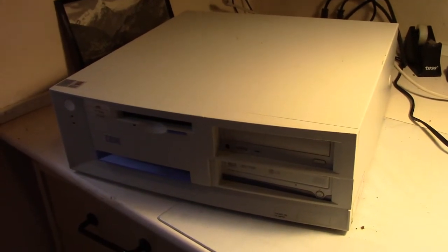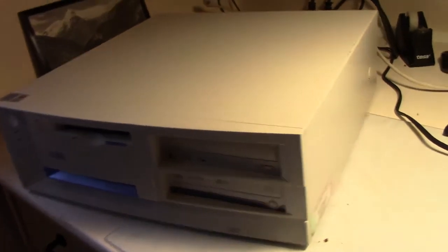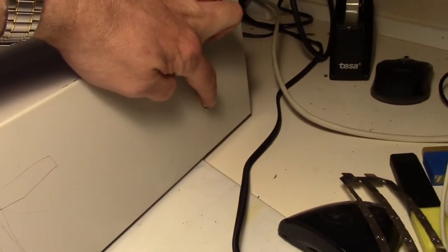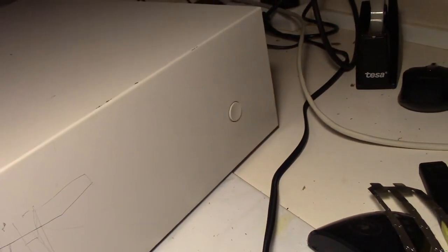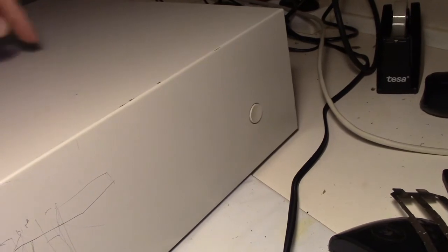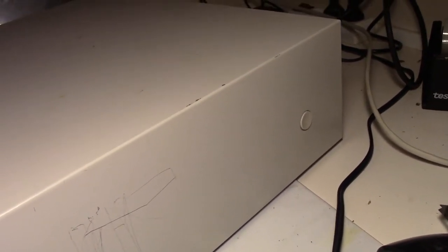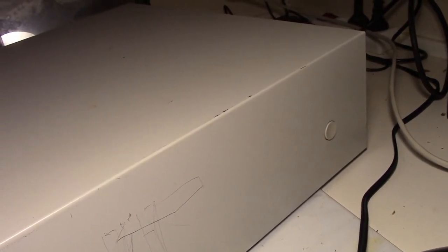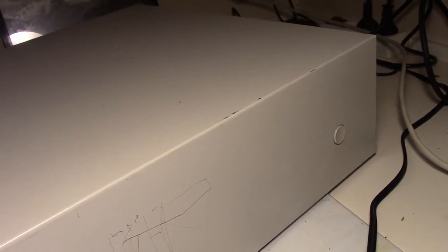And now for a little tour inside the machine. Many IBM machines use a toolless cover removal. There's a button here and one on the other side, and what you do is you press them down and you lift up the cover. I can't do that with one hand, so I'll have to come back to you in a minute.